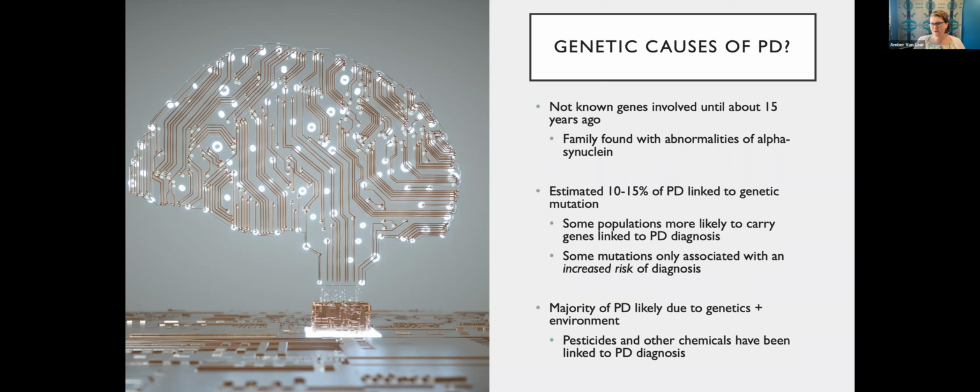And so over the years, we're starting to realize that we were maybe naive to think that there was no genetic cause, and there are now new genes being added all the time to the list that's being linked to Parkinson's. The figure we quote now is that it's estimated about 10 to 15% of Parkinson's has a really clear link to genetics. So that's actually a small sliver of patients where it's clearly just genetics driving the diagnosis.